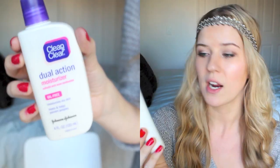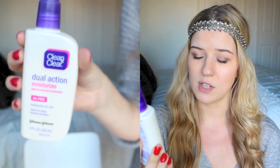So the last makeup related thing is actually a face moisturizer. And this is the Clean and Clear Dual Action Moisturizer, salicylic acid and acne medication, oil free. I've been using my Cetaphil Daily Moisturizer for what felt like forever, and I'm actually a Clean and Clear ambassador.